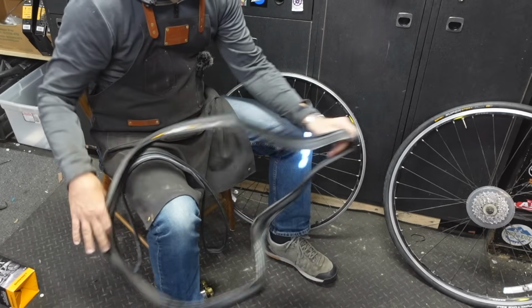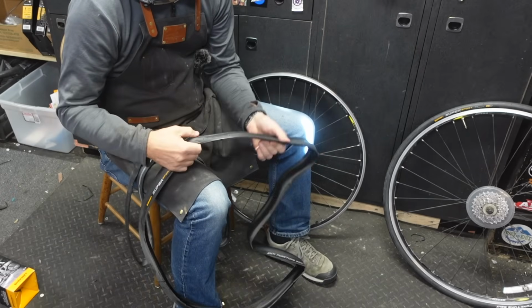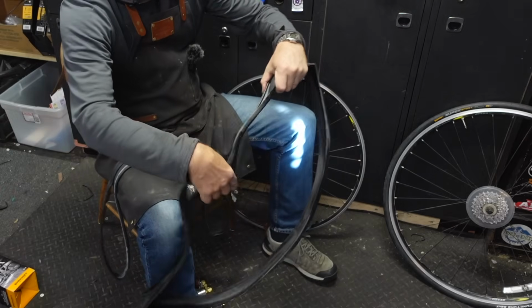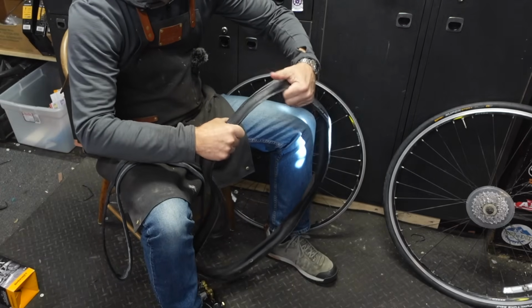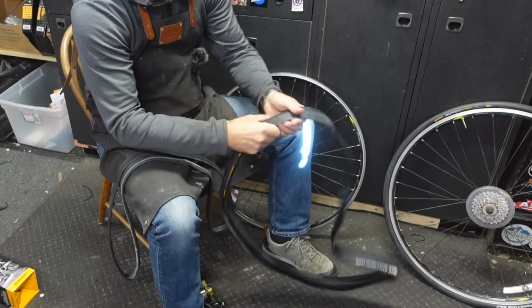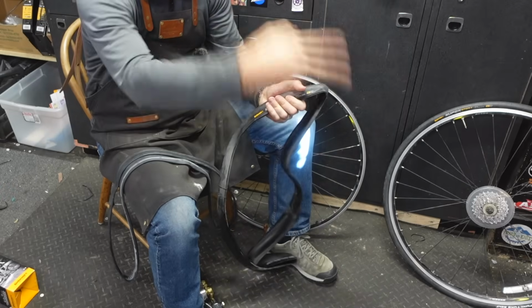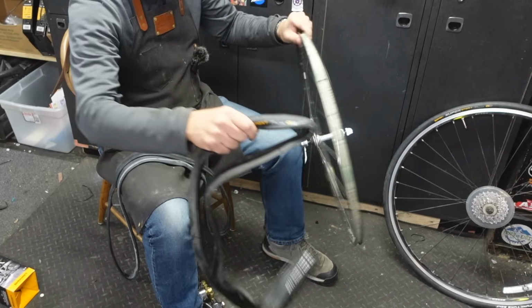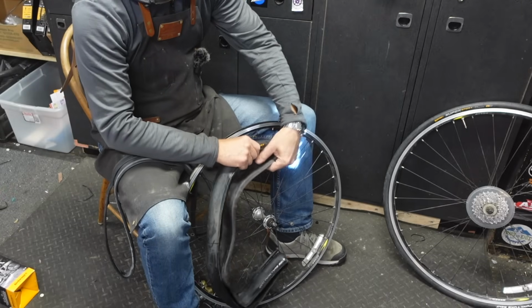So I took a break and I walked away from it and started to think about all that stuff. Now, for the purpose of this video, I am going to put this 25 millimeter tire on, even though the customer said they want the 28 millimeter tires, which will be here tomorrow. And so I'm gonna do the tune-up. Everything's gonna be great on this bike. We're gonna kick a lot of ass with it.